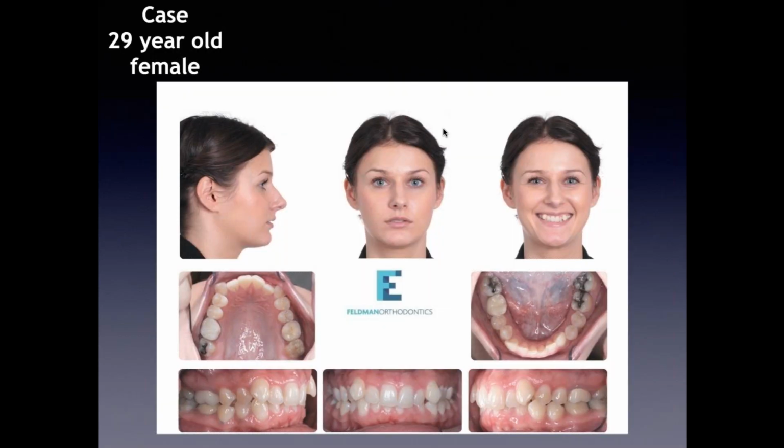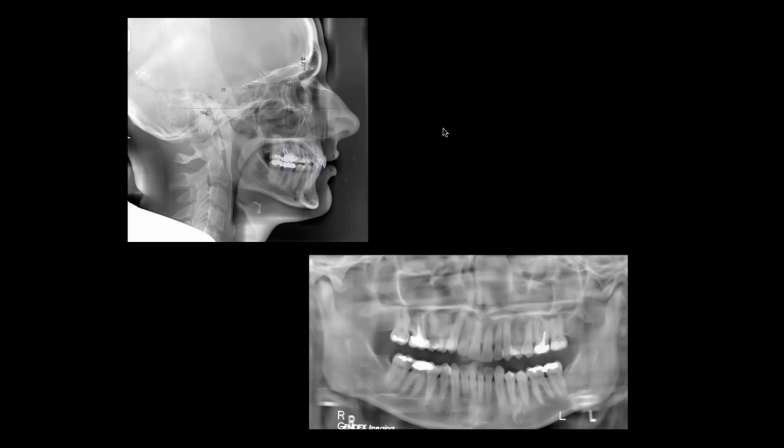So here's a case. This is a 29-year-old female who came in. This is a difficult case, but what I really want to focus on is I did the MOPs later on in treatment. So the patient came in, she's severely crowded on her upper arch, mild crowding on the lower arch, and she's mildly class 2, both right and left sides. So these are her orthodontic records.